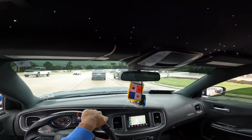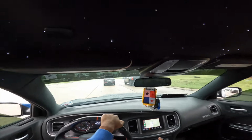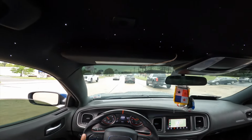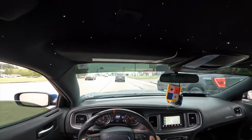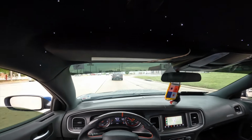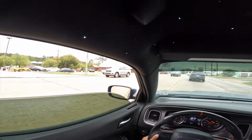Y'all see the Hellcat though. FA Green is definitely a tough color that Dodge has. I will say that. FA Green is like a pretty. Ooh, spinning. God damn.